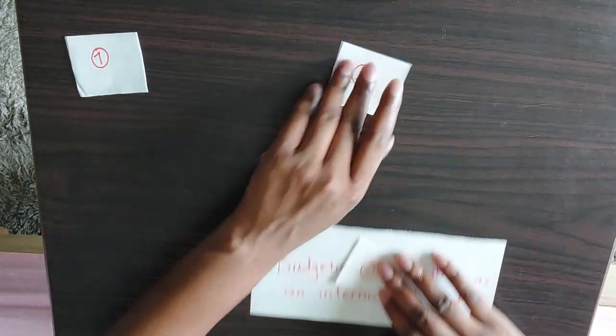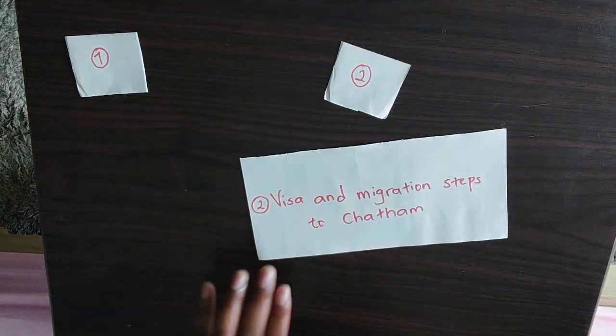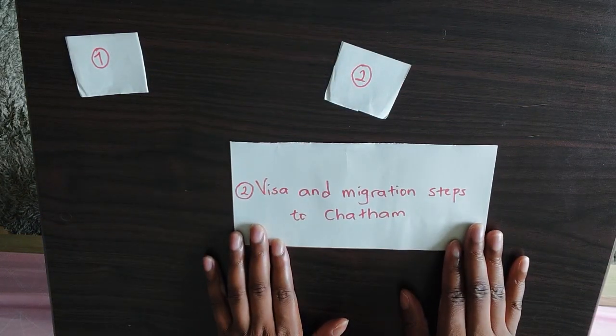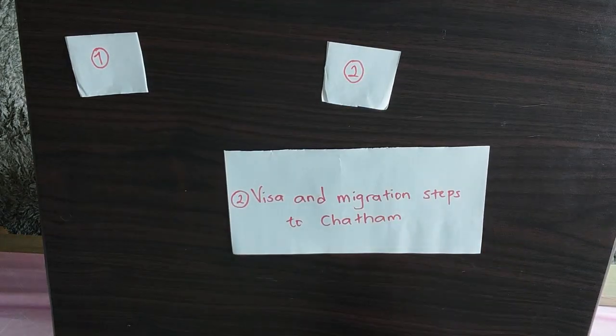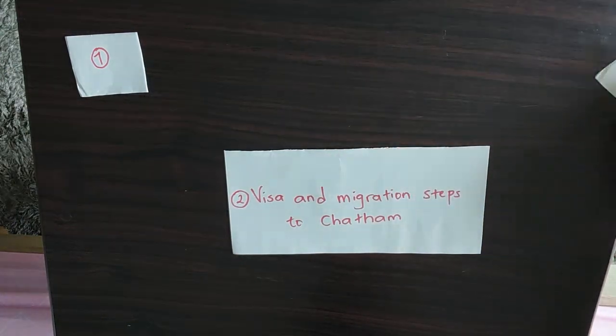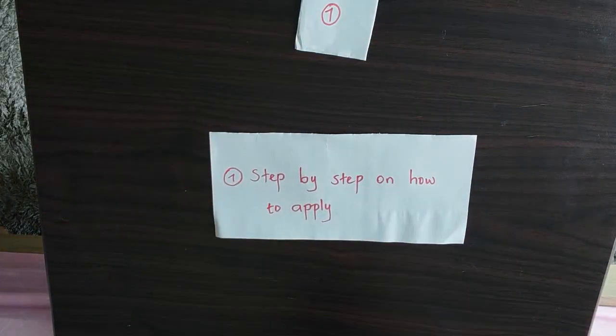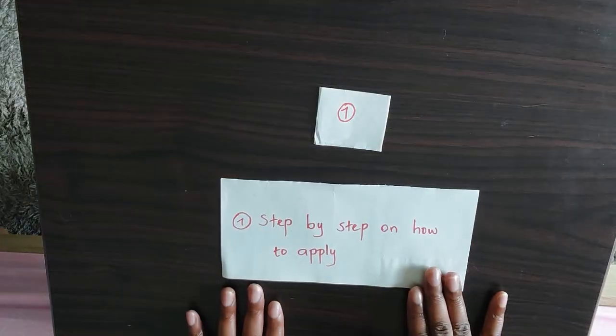And then number 2, we are going to talk about visa and migration steps to Chatham University in the USA. I'm going to be breaking it down to you, all the documents that you need to make sure you do not get lost in this entire process, okay? And we go to number 1. We are going to talk about a step-by-step on how to apply to Chatham University.